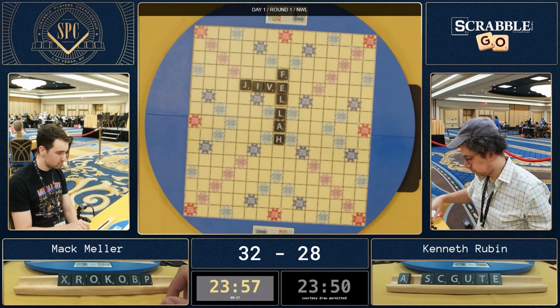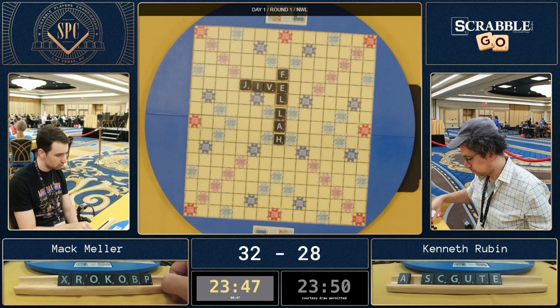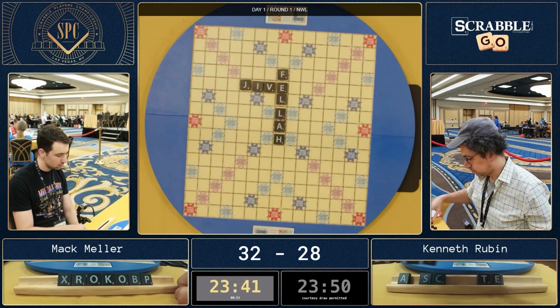hitting a double or triple letter a lot of the time and scoring well. Mack doesn't seem to have any outstanding options with the X here. He can just play PIX through the I and jive, or he can hold on to it for next turn and make a play like KOBO underneath jive, forming JO. KOBO would score 29. PIX would score.